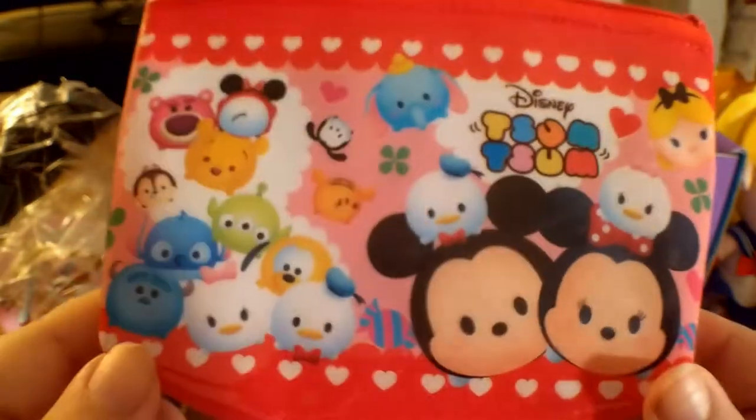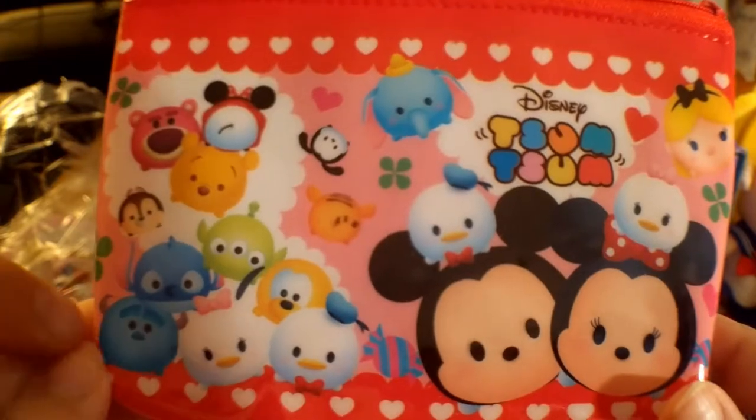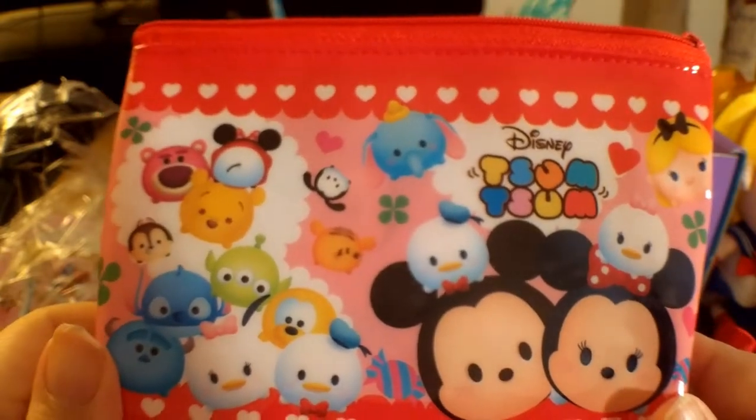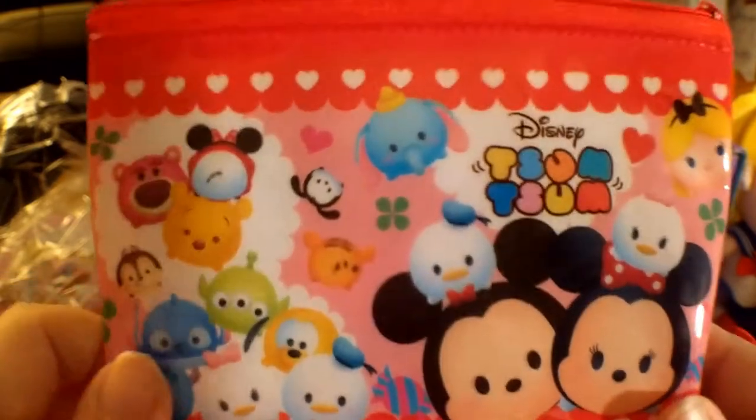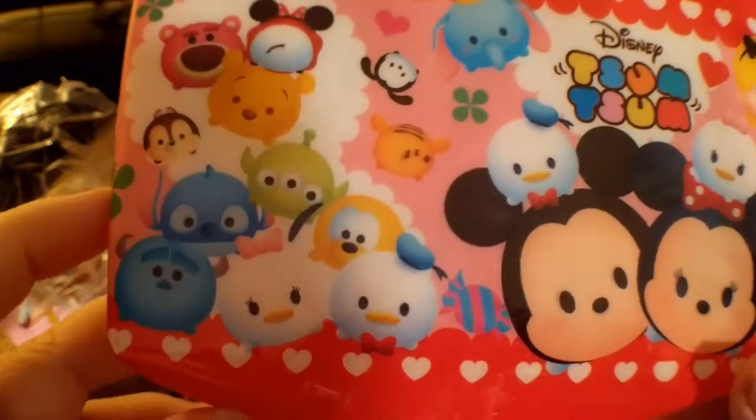Alice. Oh, Alice, yeah. And one from Monsters, Inc. And a piece of candy. Oh, right. Is it Tully? Sully. Okay. And Mike was the one-eyed guy, right? Mike Wazowski, yeah. Yeah, Sully.